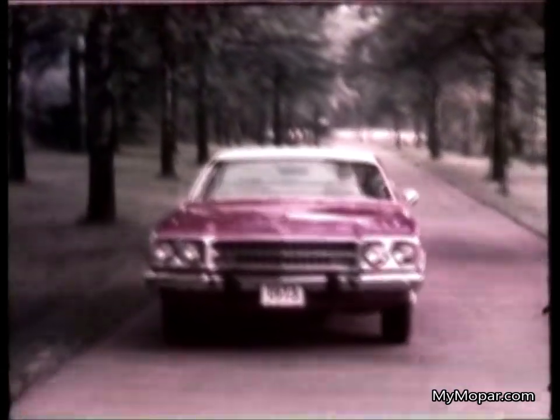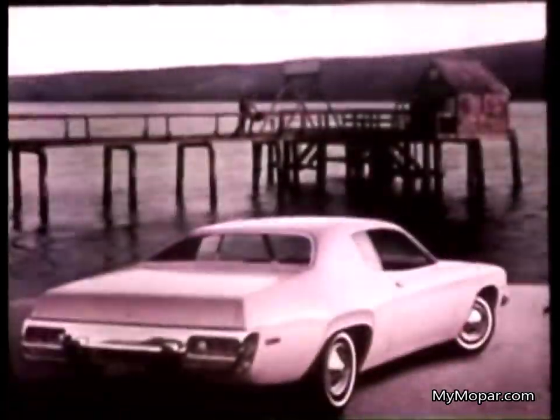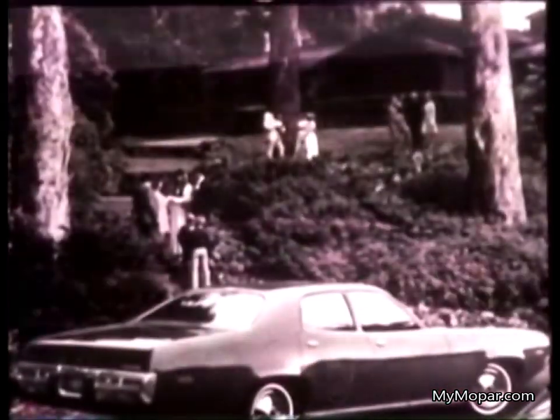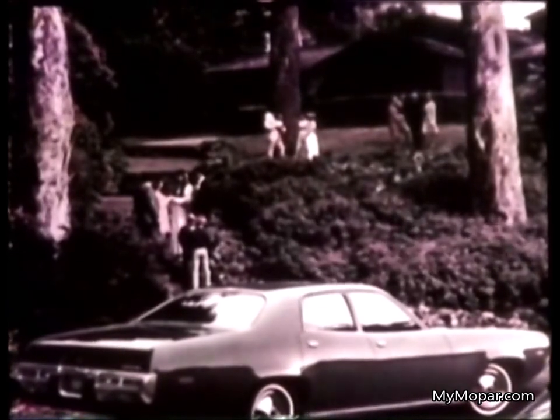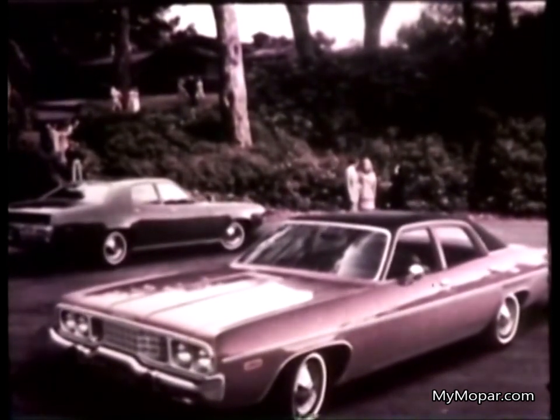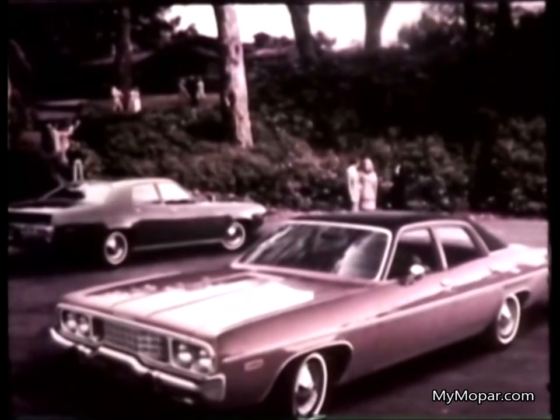Those are just a few of the things that make Satellite different, better. Important features you'll find on all models, including the Satellite Coupe, lowest price Satellite you can buy. The Satellite Sedans, our family size intermediates. They're built on a longer 117-inch wheelbase for more stretch-out room. Because they are styled as sedans, there's more rear seat headroom and one of the largest trunks in Satellite's field.